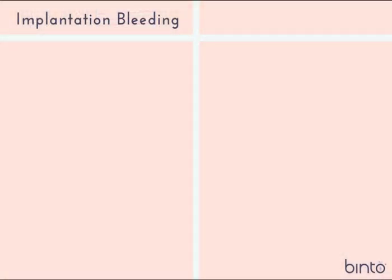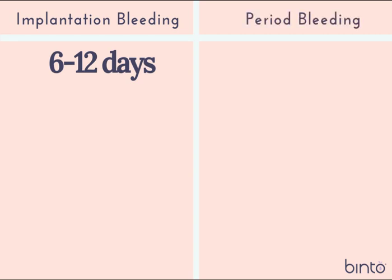Implantation bleeding usually occurs around 6 to 12 days after ovulation occurs, and your period happens usually for most women on 14 days post ovulation.